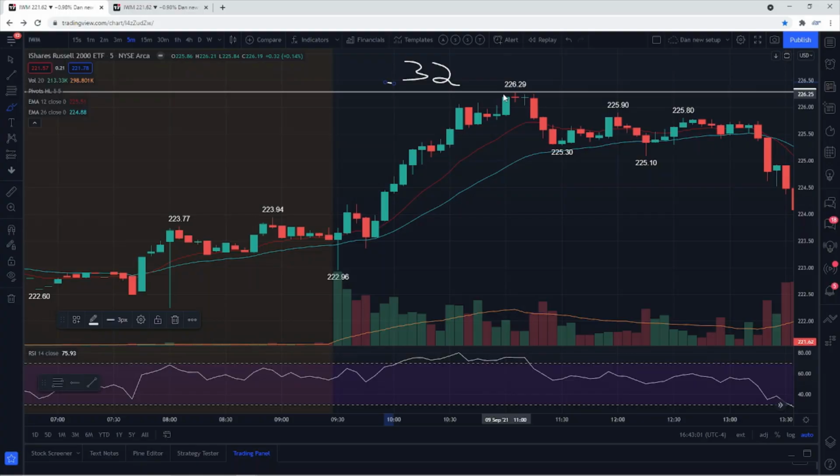What is my potential reward? For me personally, I love this trading style to go risk-free as soon as possible. So let's just say I enter a 100 share position, and as soon as we drop down to where I can be risk-free, I sell half of my position. So what does risk-free mean? Well, I have 32 cent risk. So if we drop down 32 cents from my entry of 226.09, then that means I am risk-free.